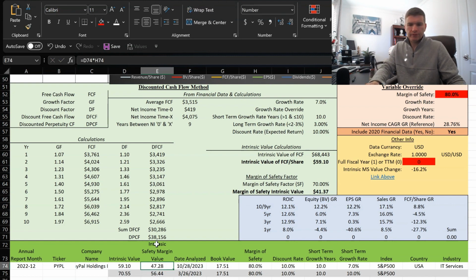That brings the intrinsic value margin of safety up to $47.28. So right in that range of where it's trading at $50. So a nice little ballpark. So I could potentially see myself buying in at $50, but most likely I'm going to actually wait to see if it gets into the 40s. But let's just look at a few other data points we have here.